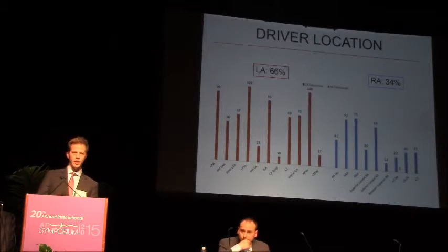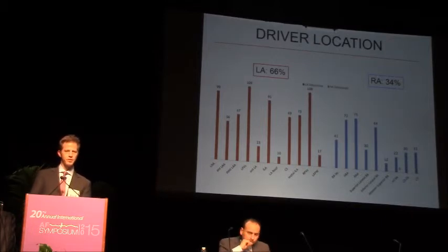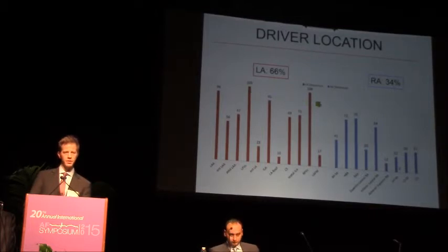What about the driver location? You see that in 2/3 of the cases, the drivers were located in the left atrium, and in the left atrium, the primary location were the veins, but this accounts for something like 30% of all of the driver locations. And you see that we could find drivers otherwise everywhere else. And in 1/3 of the cases, the drivers were located in the right atrium, almost everywhere, as you can see here.